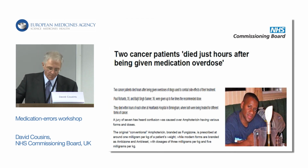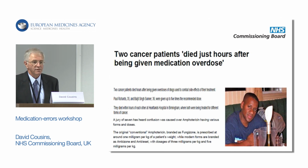Here's Paul Richards and another patient, Singh Sunna. These were 35, 36-year-old gentlemen with leukemia being treated in a hematology ward. And this time there was some confusion over the formulation of amphotericin infusion for fungal infections that these patients had. As you know, for the traditional Fungizone, 1 milligram per kilogram would be the dosage, whereas AmBisome or Abelcet or some of the liposomal presentations, the dosage may be 3 to 5 milligrams per kilogram. And in this case, there was a confusion. The doctor thought they were prescribing the AmBisome or Abelcet, but the nurses used Fungizone and overdosed the patient. And these two patients died on the same occasion.